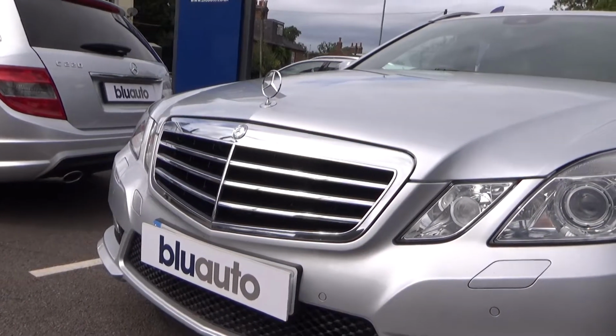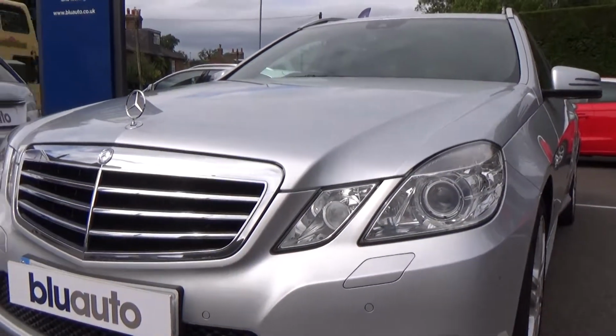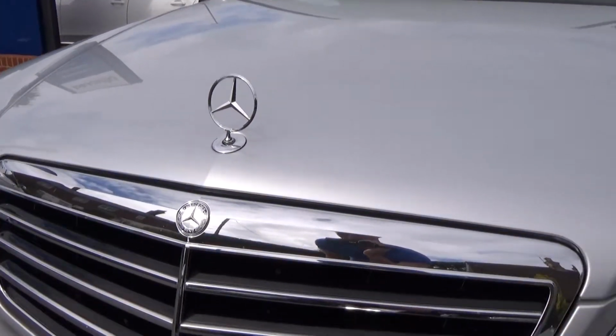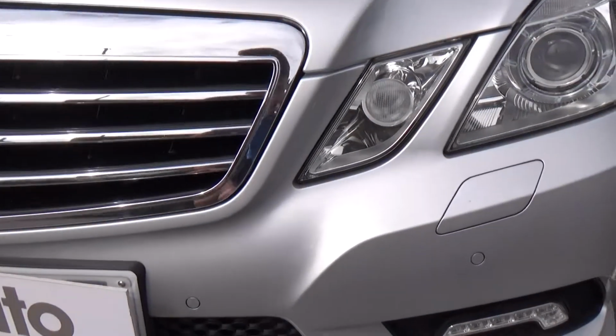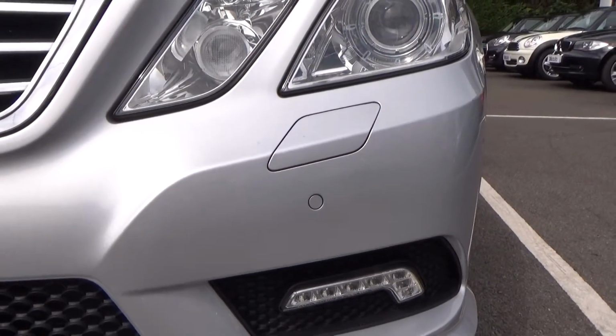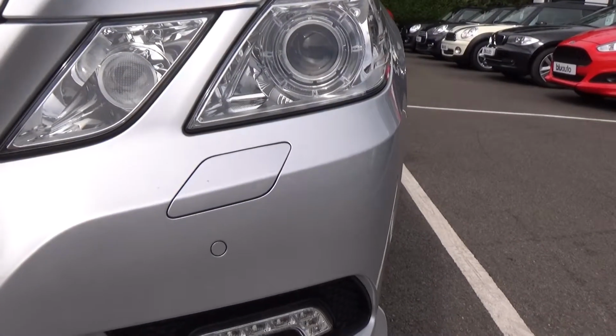If we start at the front, we've got the typical Mercedes-Benz grille. Very stylish layout. We've got the bonnet badge and all the nice chrome grille. As well as that, you've got your parking sensors on the front. You've also got your headlight washers here.